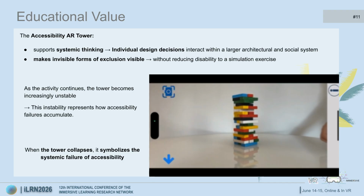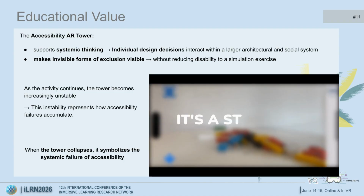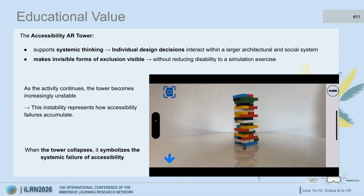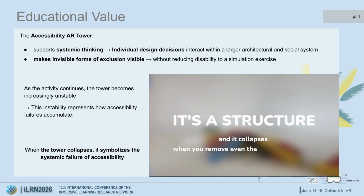The Accessibility AR Tower supports systemic thinking by showing how individual design decisions interact within a larger architectural and social system. It also makes invisible forms of exclusion visible without reducing disability to a simulation exercise. As the activity continues, the tower becomes increasingly unstable. This instability represents how accessibility failures accumulate. One missing element may seem minor, but when many elements are removed, the whole system becomes fragile. When the tower collapses, it symbolizes the systemic failure of accessibility.